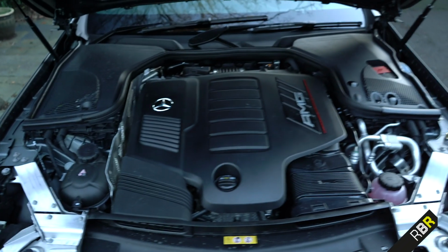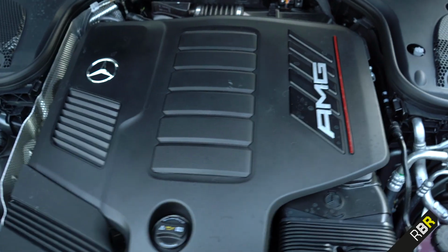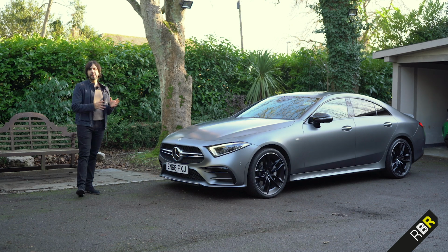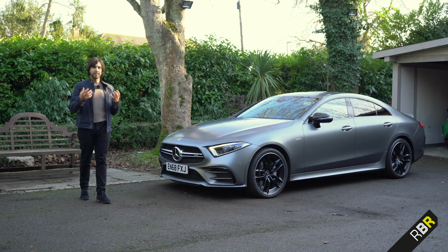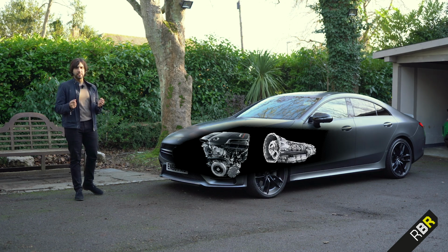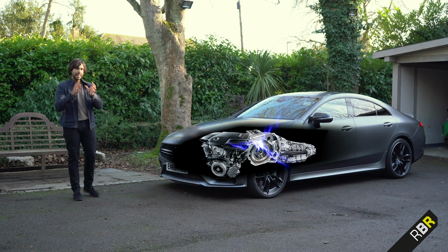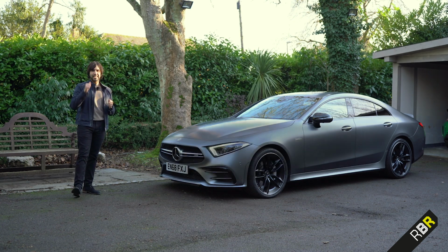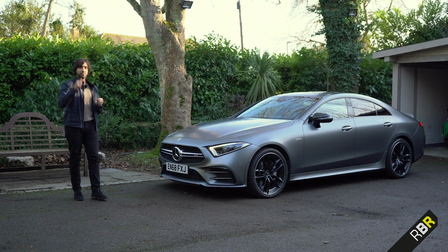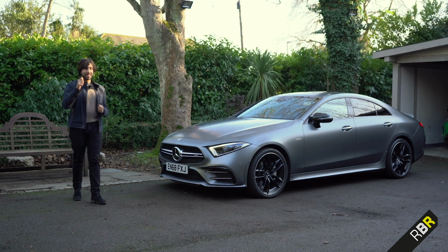The engine here is an inline six-cylinder named M256, and it produces 429 brake horsepower with 520 Newton meters of torque. Now, normally in a petrol engine, that is where the story would end. But now we've got this EQ Boost hybrid technology. And what we have here is a car with a 48-volt system that's allowed the installation of an electric starter alternator in between the gearbox and the engine. And what that does is it provides, on demand, instantaneously, 21 brake horsepower and another boost of torque of 250 Newton meters on demand. And we'll explore how awesome that is later on the drive.